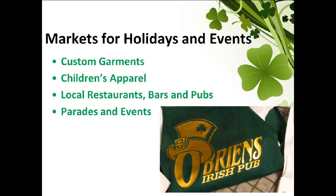This third kind of market we'll look at is local restaurants, bars, and pubs. Many, many local restaurants, and of course Irish pubs, will create weekend events or events for the day of St. Patrick's Day to offer food and drink specials and get people in the doors to celebrate. You can easily offer them personalized shirts for their workers to wear for advertising the events, maybe list the specials on them or anything to make it a little more festive and make that event worth coming into the restaurant or the pub, different from any other day that a customer might come in there.